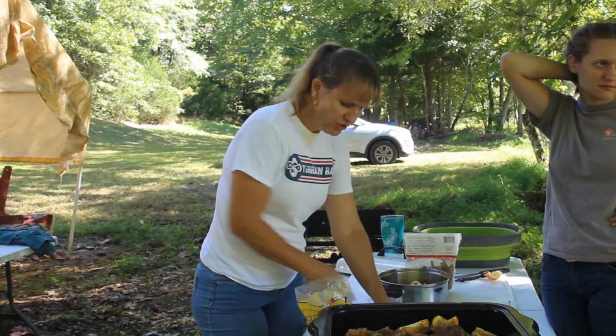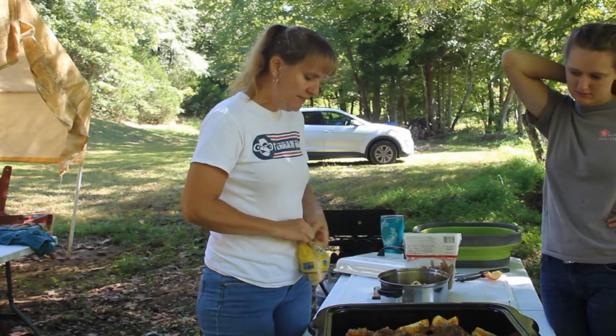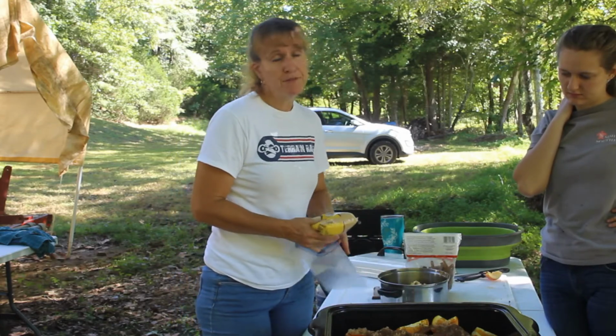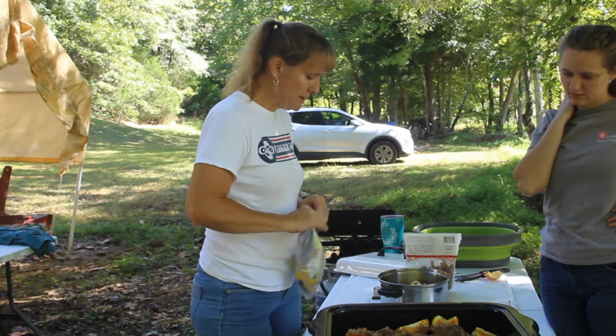So now we're going to add some water to this to cover the fruit, and then this is going to cook for almost the whole day. And this is going to be set up in front of the RV because we have the generator over there, so it will be plugged into that.